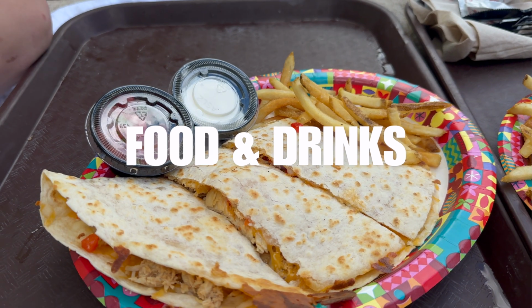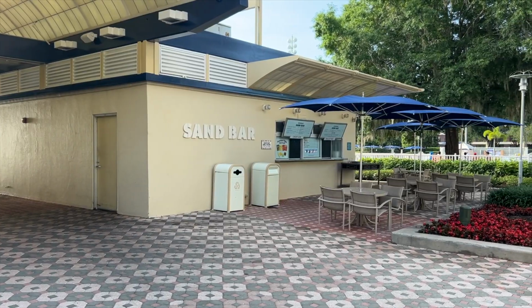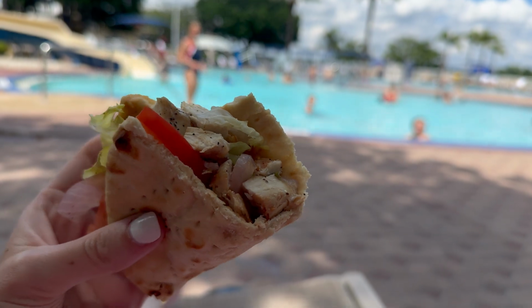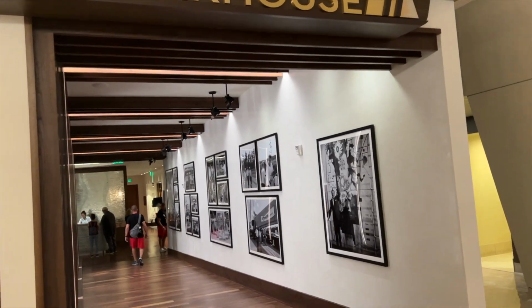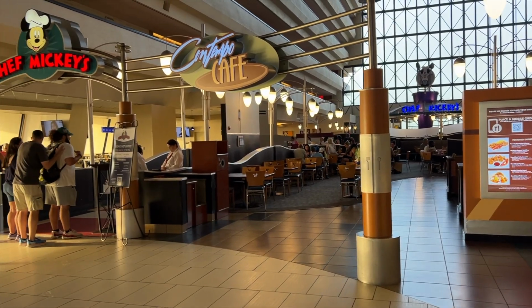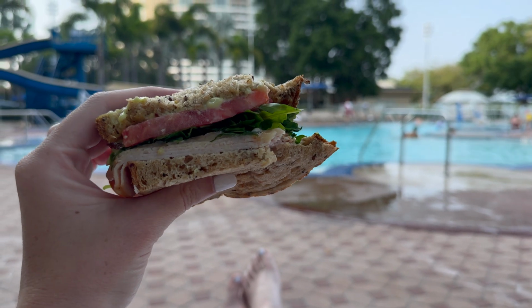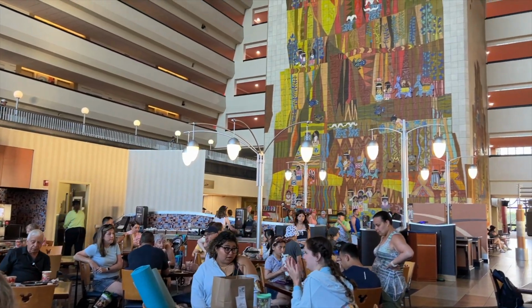Speaking of underwhelming, the food and drinks at the nearby sandbar are keeping up with this particular theme. While it's conveniently located just steps away from the pool, the menu is pretty limited and honestly just not that impressive. To get around this, we often order takeout from Steakhouse 71 or Contempo Cafe, but that means leaving the pool, walking through the resort in our swim gear, and picking up our food alongside other guests. Not ideal when you're paying those premium deluxe prices.